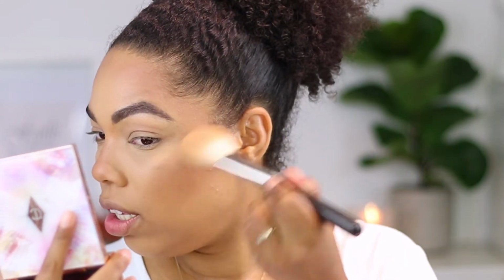So this is what I do a lot of the times with my Too Faced Sun Bunny bronzer, because it has like this glow to it. Not shimmer, but just a glow. So I'm going to add that one just slightly on top.